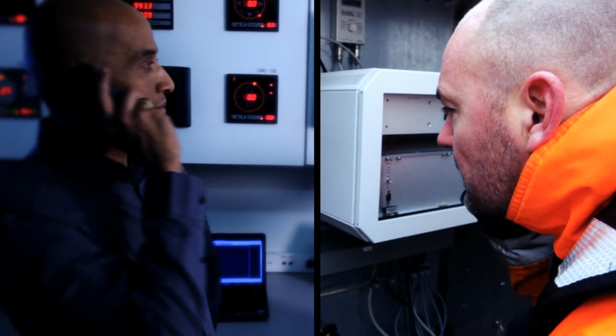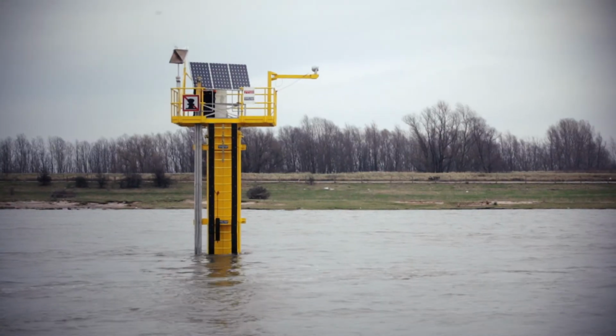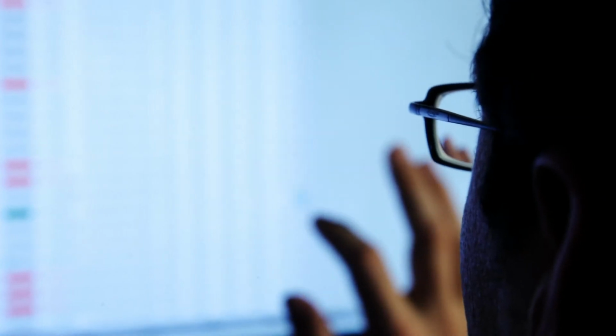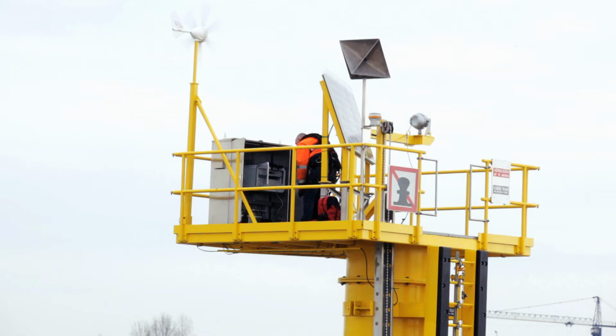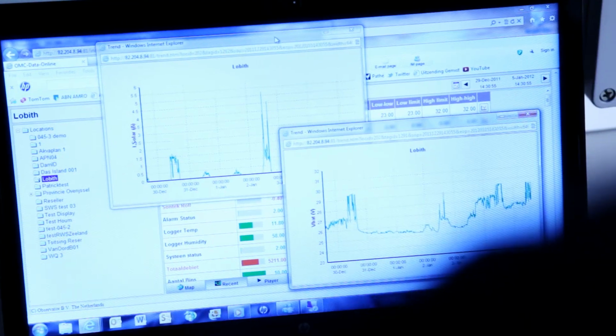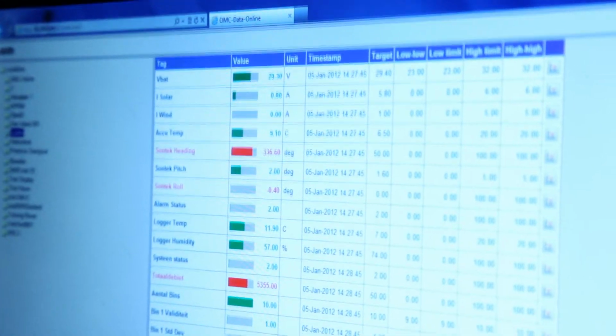In addition to measuring the discharge, we are also measuring the water level. For this, we use radar. The radar is mounted on top of the pole and looks down at the water, measuring the distance to the water surface. All the measured data is transmitted by GPRS to our and our client's internet server. With this data, we can constantly monitor the river as well as the proper functioning of our equipment.